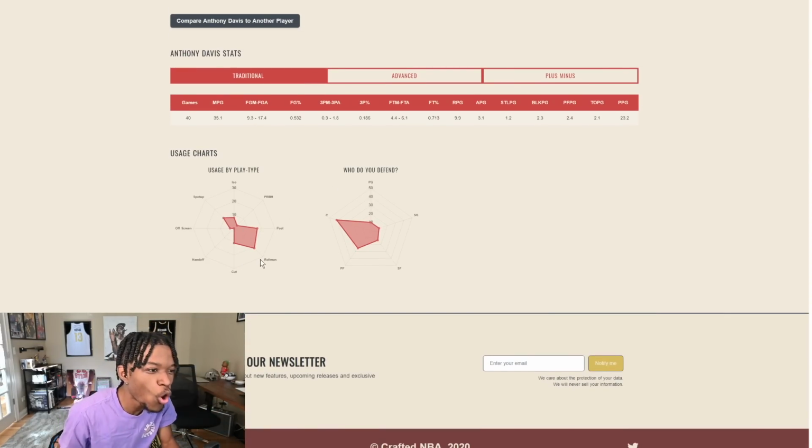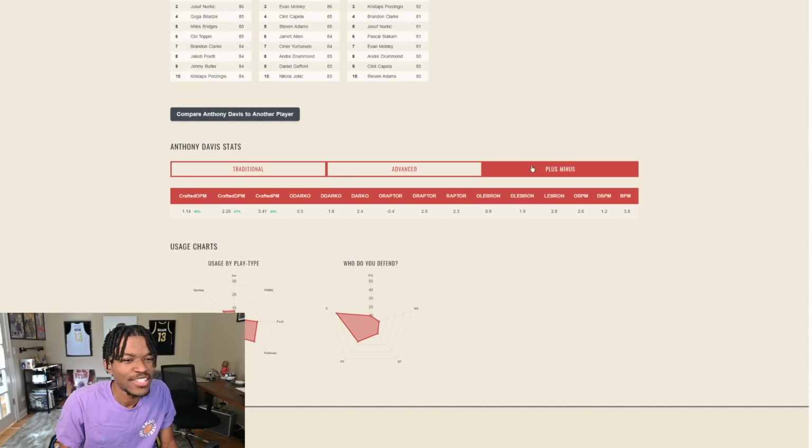So he is a roll man, post man. He cuts a little bit, spot up. Not that much ISO for Anthony Davis, at least this season. And then the majority of the time, he is guarding centers, but he does get times where he's guarding fours as well. And then he's got all the advanced stats, plus minuses, and a lot of this stuff.